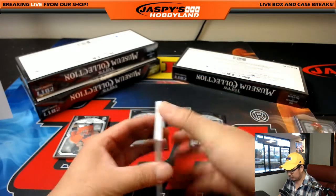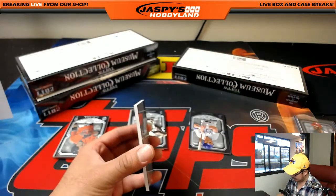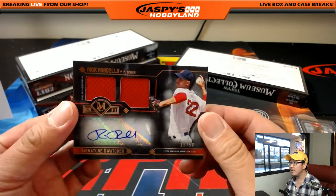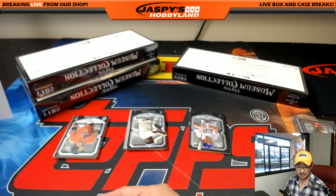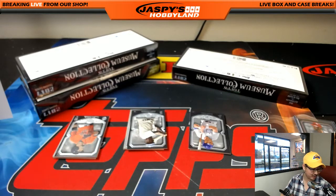Okay, start over here. I love these canvas collections. Goes to the Astros. There's Rick Porcello, dual relic and autograph. 16 out of 50 for the Red Sox. Goes to Heather. And Brian Evans, you need what, 3 Seegers in break 7?